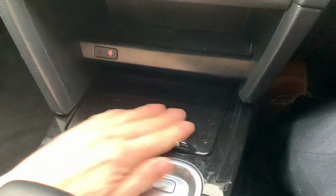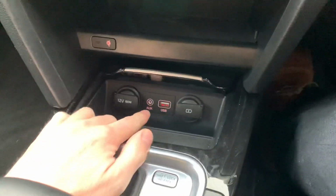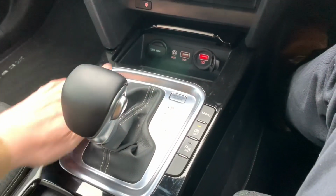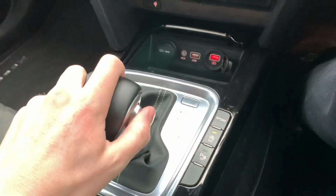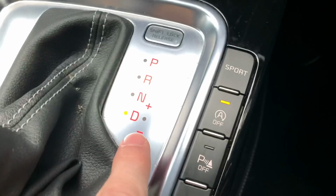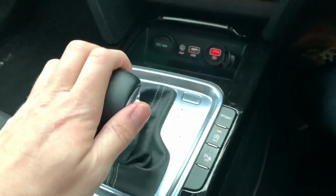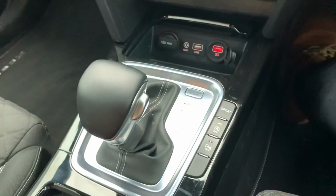Hidden nicely through here, this is all piano black, nice finish. There's 12 volt, there is a USB, there is another USB. And then this gearbox area has this lovely brushed aluminium finish, and pretty straightforward automatic gearbox. And then you do have, if you want to go across, a manual function if you want to manipulate the gears, but most people are just going to leave it sitting in D.